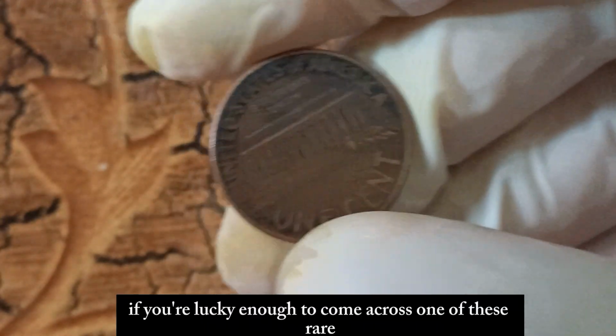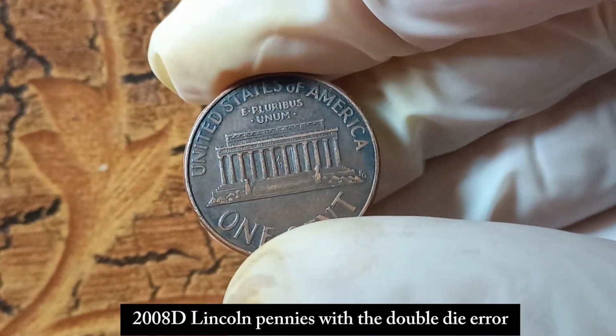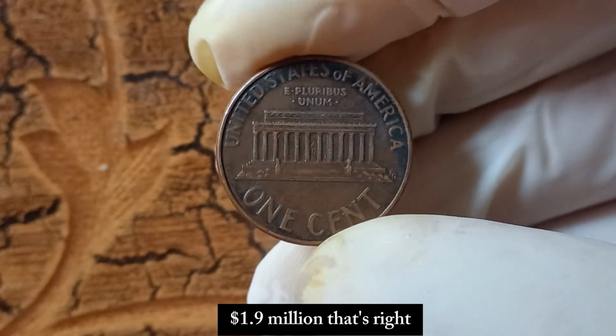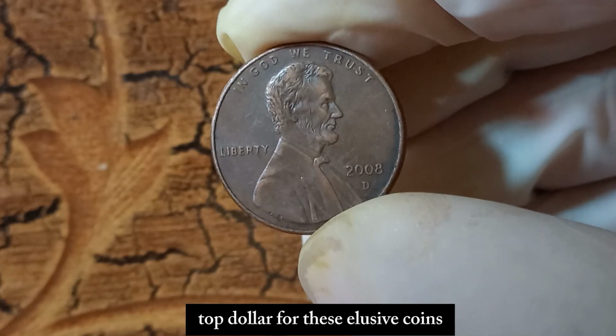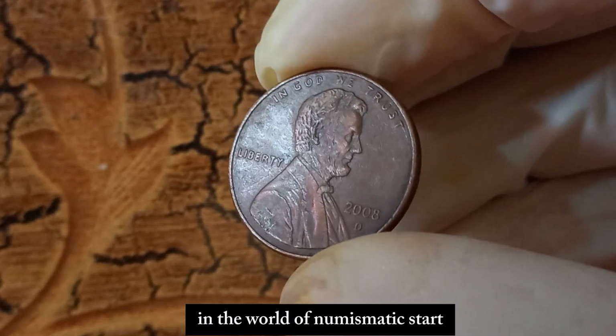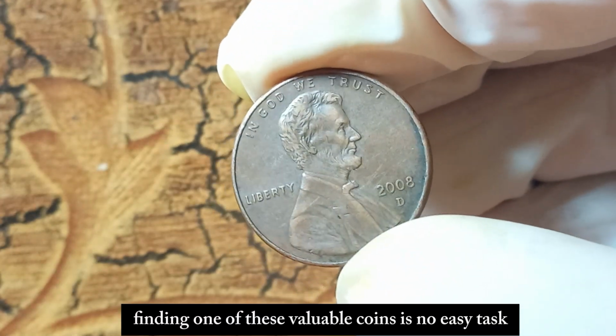If you're lucky enough to come across one of these rare 2008 Lincoln pennies with the double die error, you could be looking at a potential windfall of $1.9 million. That's right, collectors are willing to pay top dollar for these elusive coins, making them a highly sought-after treasure in the world of numismatics. Of course, finding one of these valuable coins is no easy task.